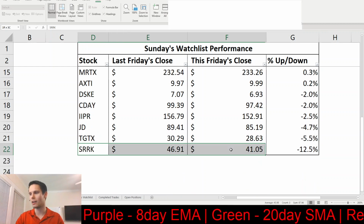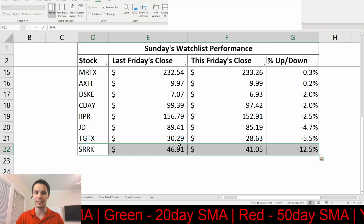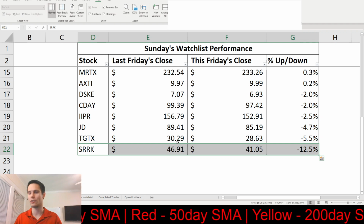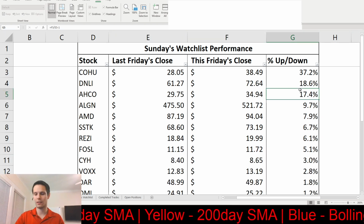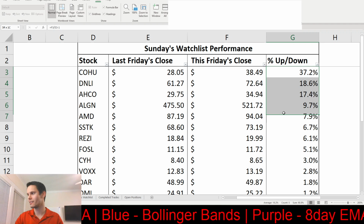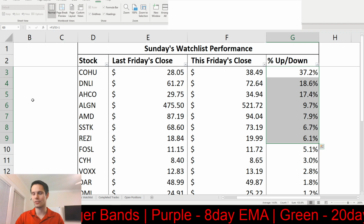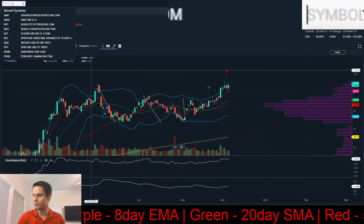Did want to point out the biggest loser from Sunday's watch list was SRRK, and unfortunately, that was one of the trades that I took. We'll cover that once we get to the completed trade breakdown. So for the most part, the average return was 4.4%. But again, if you got in on some of these big winners, you did really well. So let's cover some of the technical analysis behind those trades.